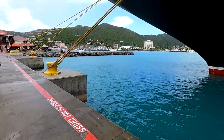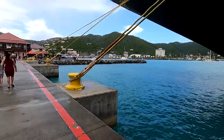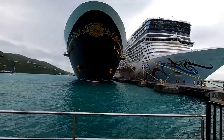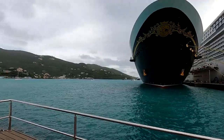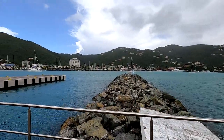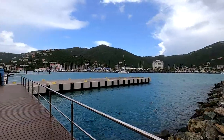Cool to be able to take the time, step out here and see a little bit of the island. Take a look in the front of the Disney Fantasy here. Beautiful to see those ships docked out there. And look at these breakers here. You can see these breakers and all those ships out there naturally floating and sailing.